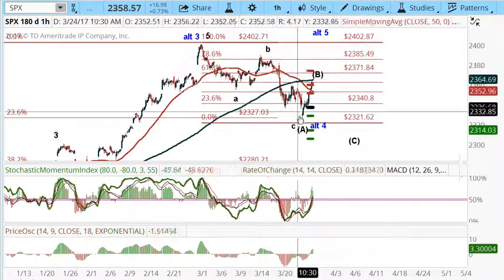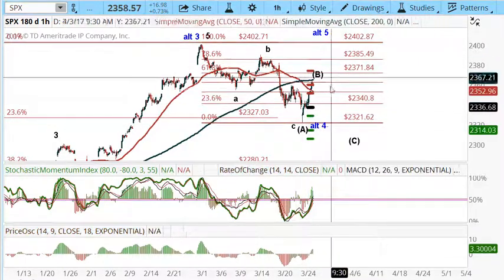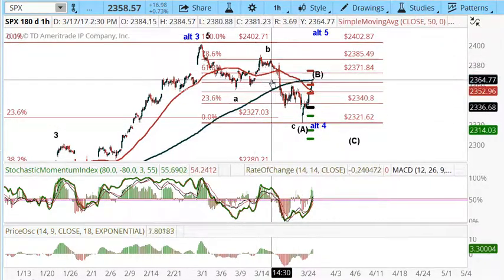this really could be just an ABC wave 4, and now we're making the wave 5. But I would believe that it would make more sense if we came down and tested that 2300 to 2280 area. But like I said, the market is going to do what it wants to do. I just want to show you the different scenarios that are in place, and the fact that we were looking for the bounce today and we got it. The ABC of an A, and now we're making the wave B and then the wave C down.